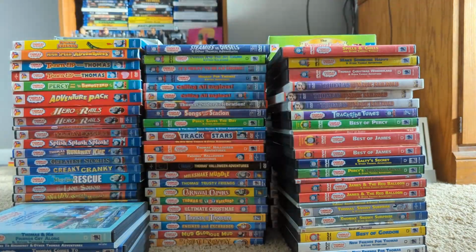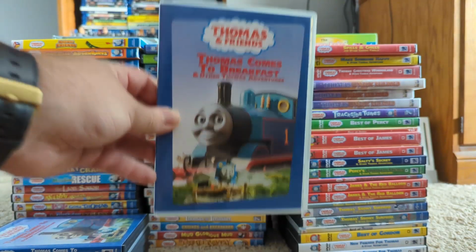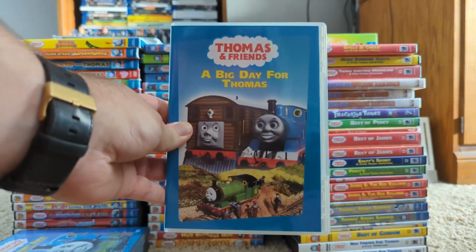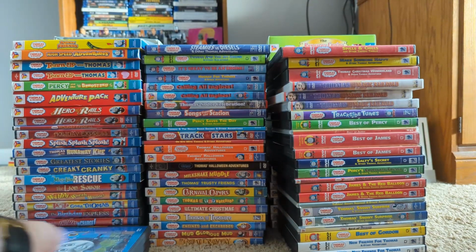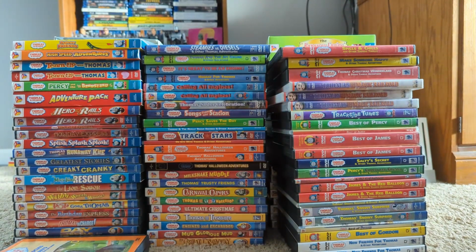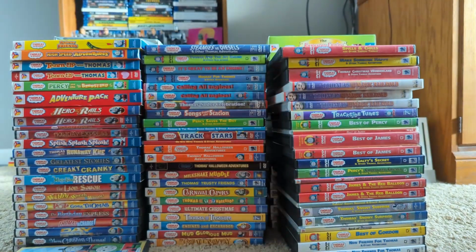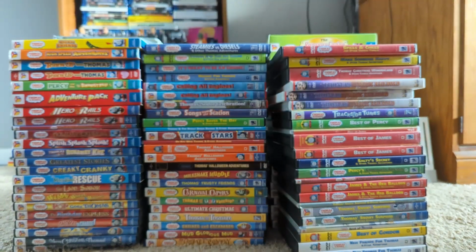Henry and the Elephant. Thomas and his Friends Get Along. Thomas Comes to Breakfast, slim case variant. And then a thick case of Thomas Comes to Breakfast. A Big Day for Thomas. Wooden Train bonus pack variant. Cranky Bugs, my original childhood DVD of Cranky Bugs. Races, Rescues, and Runaways. And 10 Years of Thomas.